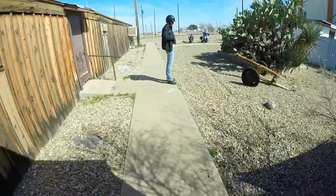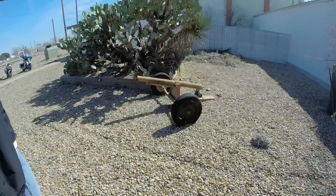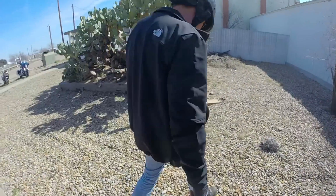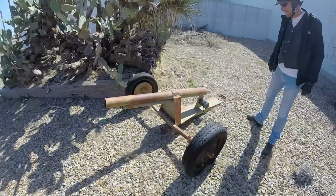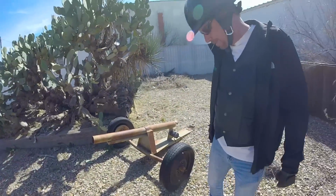Damn it! I built something that looks like a gun. This is what happens when you're in West Texas and there's too much oil field pipe. Man, if you live in Pyote, you got time on your hands.